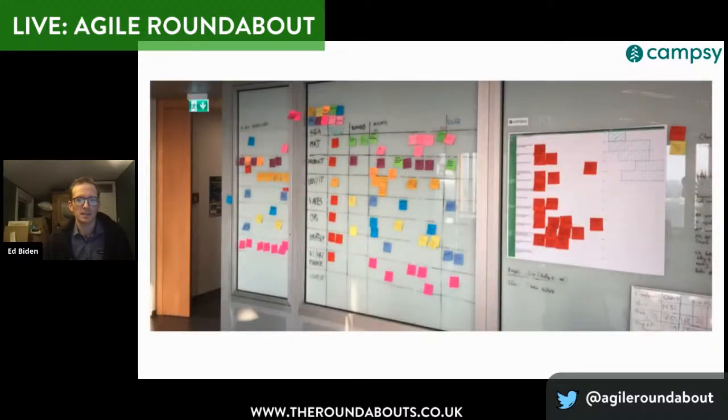At Campsie, this was a small team. So we basically had a daily stand-up for the whole company. And you can see, I don't know if you can see this, but the Scrum Board here, this isn't for one product team, this is for the whole company. So you can see you've got marketing, you've got products, you've got sales and operations on there, basically everything that needs to get done, from incorporating the company to writing the tickets.